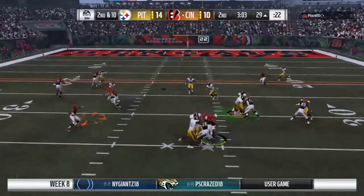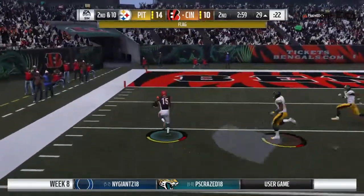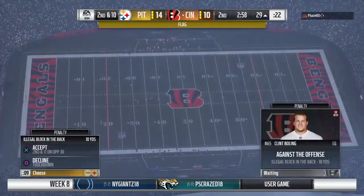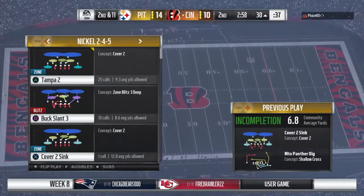2nd and 10 now. It's Taylor. And this is caught off a deflection. And he'll take this into the end zone. Now, hold on here. We do have a flag down. So let's see what this is about.